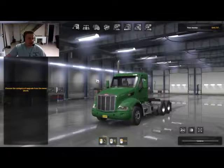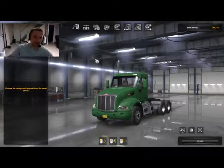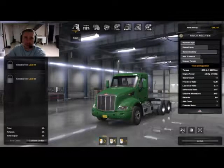But let's go into the truck configuration. So this is what you get to see when you actually buy a truck. Let's just say we just bought this truck and this was all stock. So you can go in here and see we can't add a sleeper until level 10. So we only get a day cab. They call it a duty cab.